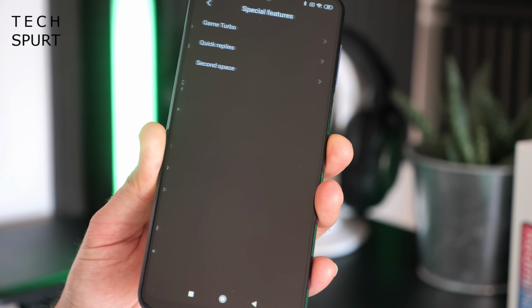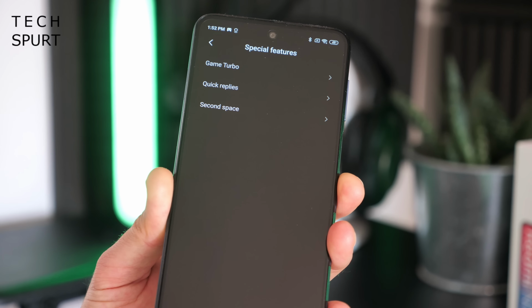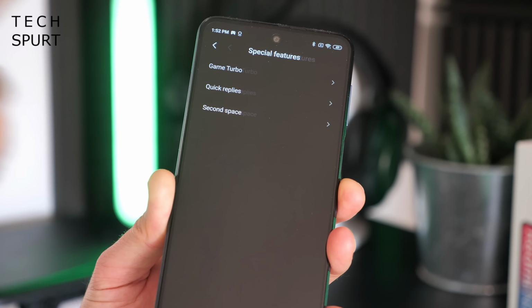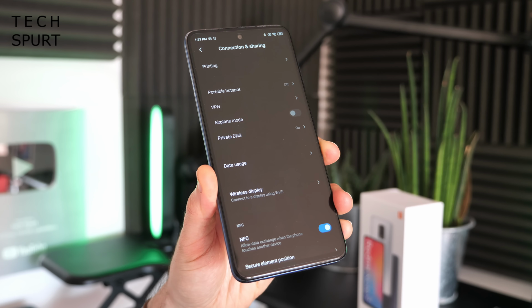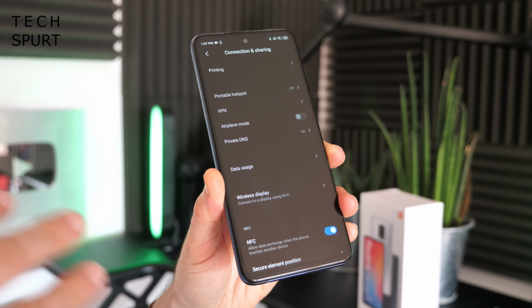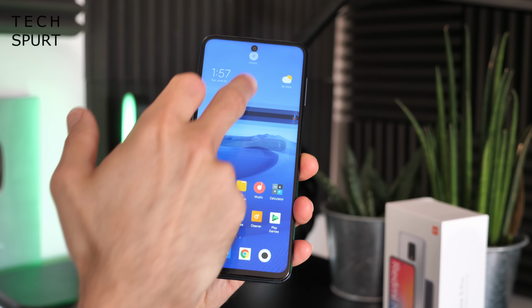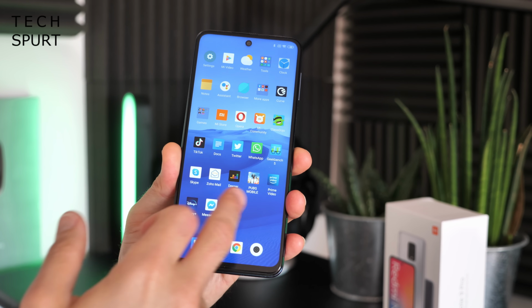Now if you jump on into the special features section, you've got Game Turbo on there, which offers all kinds of great gaming features, a bit of a performance boost, options, stuff like that. And the Redmi Note 9 Pro also sports dual band Wi-Fi support, and you've got NFC for your contactless payments too. And I've just got to tidy things up a little bit because things do look rather messy in the current form.